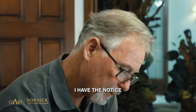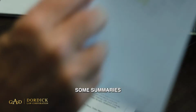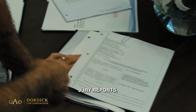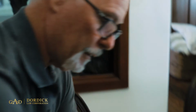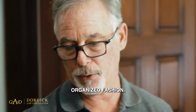I have the notice of lodging of documents. I have some summaries of the medical records. I have mock jury reports. I have an exhibit list from the court. I have everything that we need, and I make sure that it's in a good, clear, concise, organized fashion.